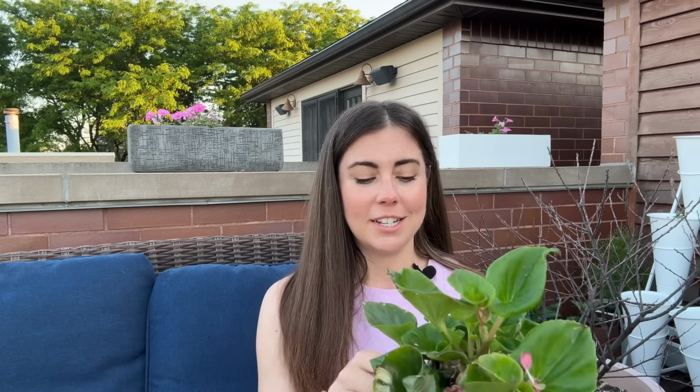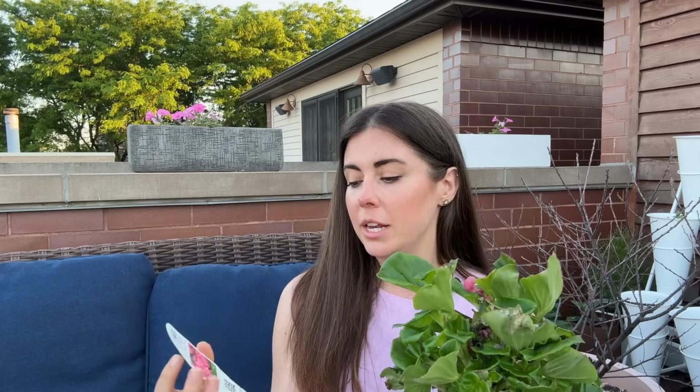And then the last one is a double up pink begonia. This is sun to shade. So maybe up here, maybe downstairs. I'm still not sure yet exactly where this is gonna go, but it gets 8 to 18 inches tall.